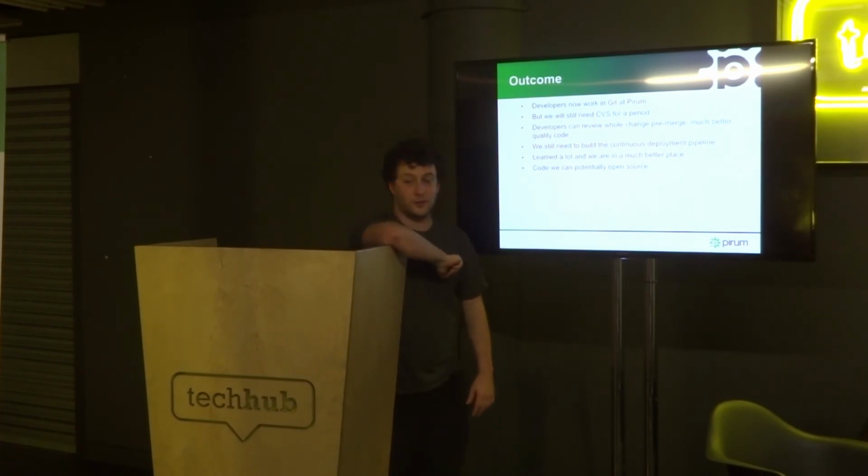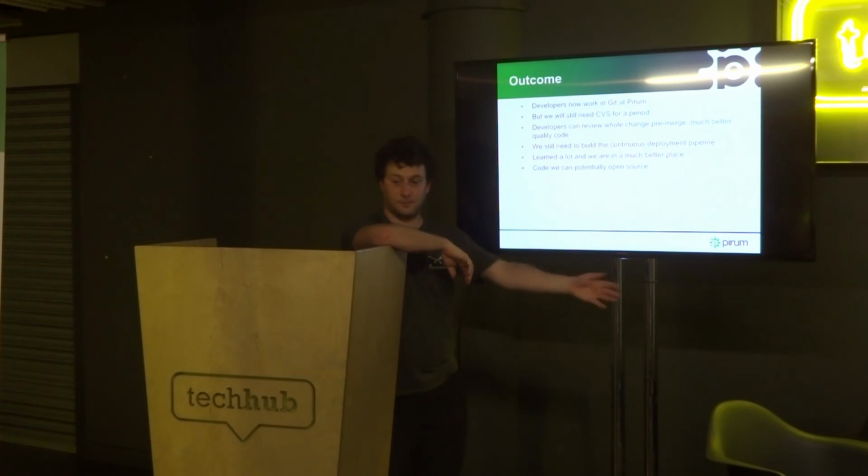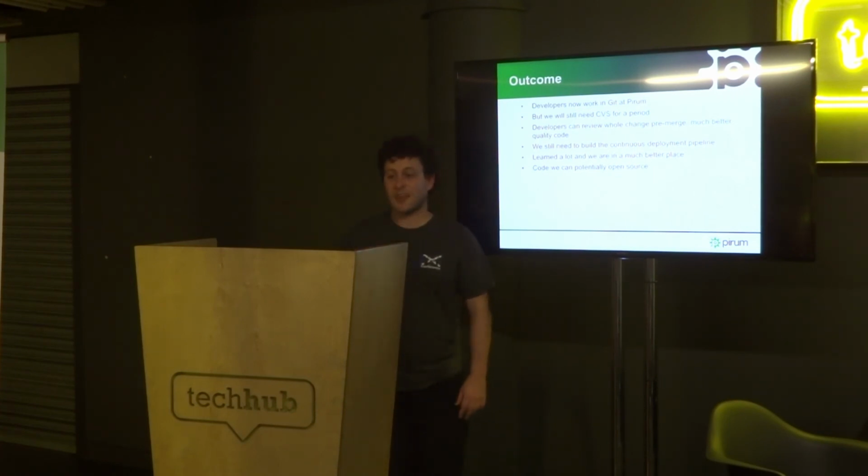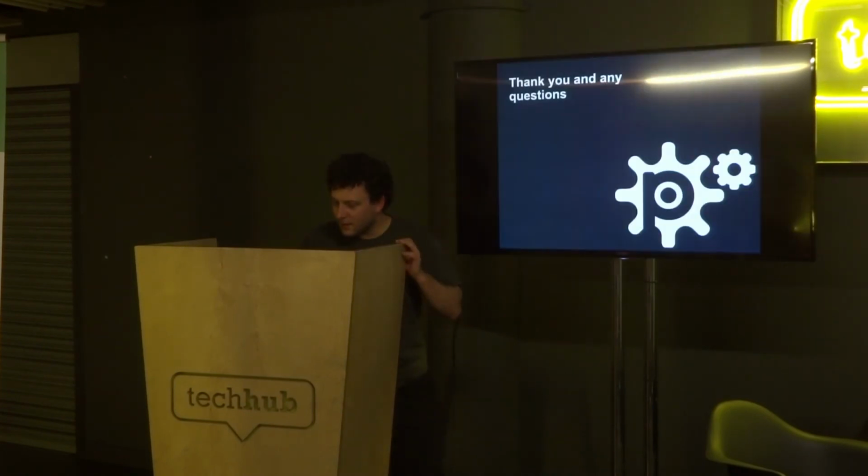We learned a lot doing this. I learned a lot doing this. We gained knowledge about our infrastructure that had, quite frankly, just been lost over the years. And we have code that we can potentially open source, given our pipeline and all of our processes.